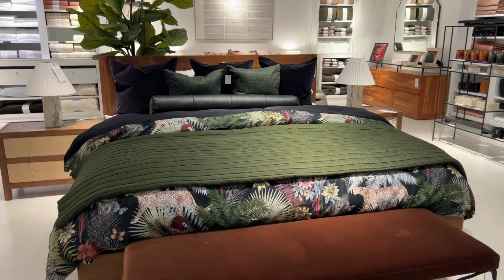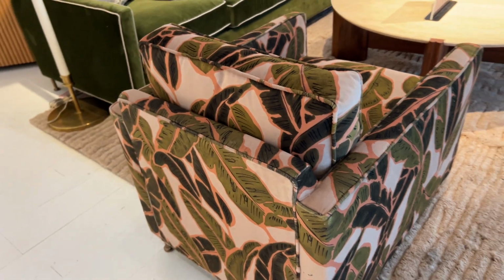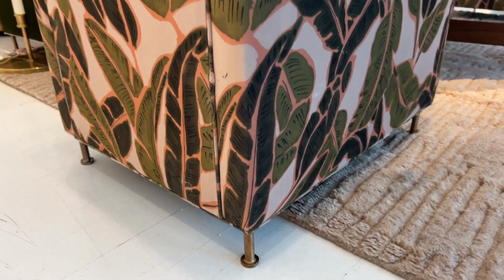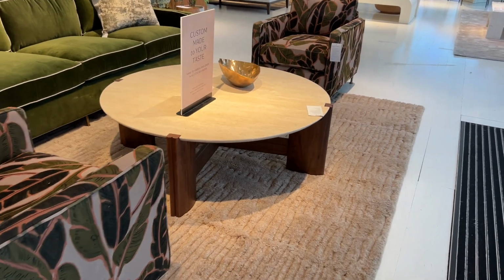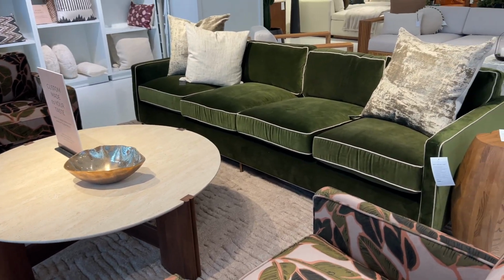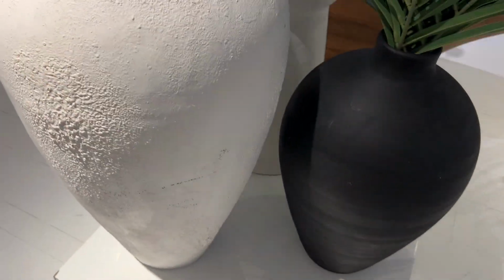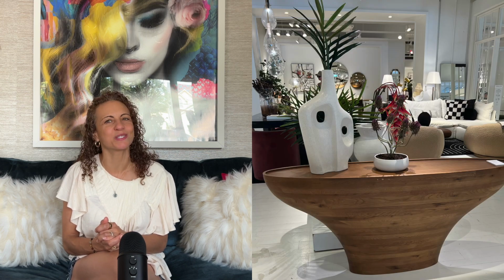One of the biggest home decor trends right now is Biophilic Design, which is all about creating a connection to nature inside your home. And it's not just about adding live plants. You'll see it in nature-inspired printed fabrics, textured materials, or even the color green itself, like this stunning velvet sofa with contrast piping. Even something as simple as an oversized textured vase with greenery can make a big impact in an empty corner. These natural elements bring a sense of calm and life into your space, and that's exactly what makes a home feel curated, layered, and expensive.